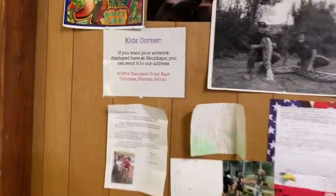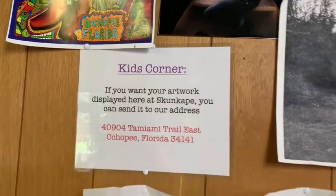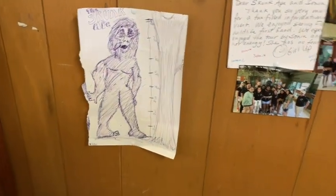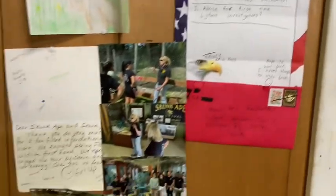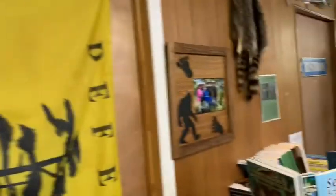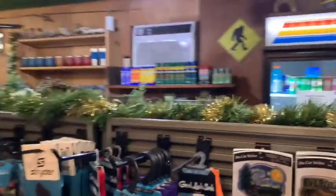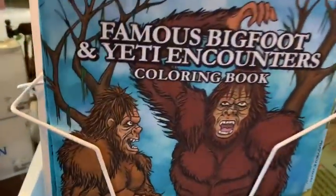This is cute. Look at this right here. If you want your artwork displayed here with the skunk ape, send it to this address. Really cute letters being sent out to the Skunk Ape Center, and cute drawings. Perfect for children. Very nice. Very small place, but fascinating and wonderfully old Florida. See this whole Bigfoot wall? Coloring book. See his wall of memories?